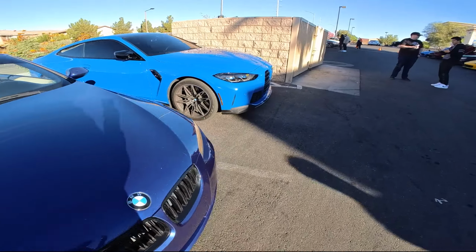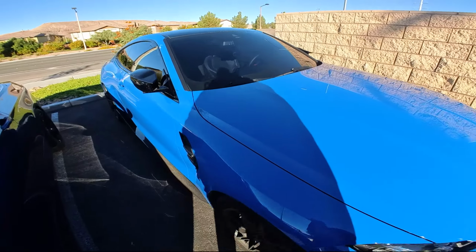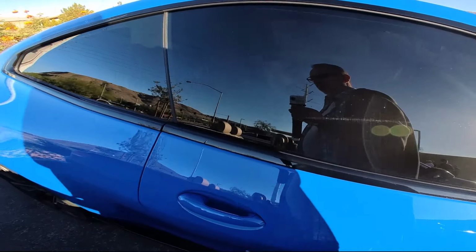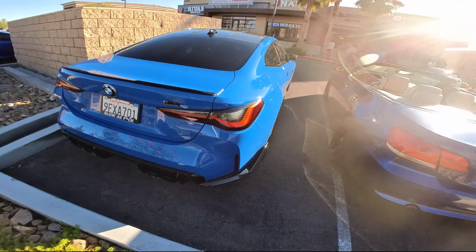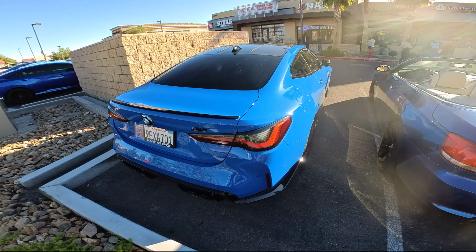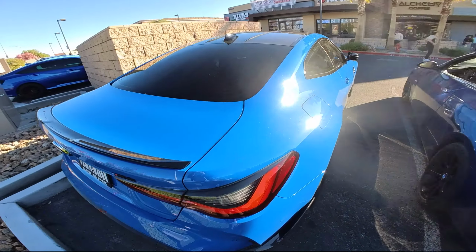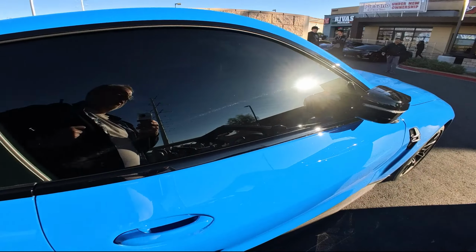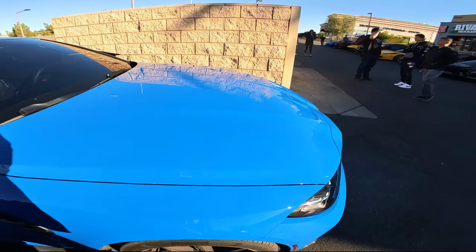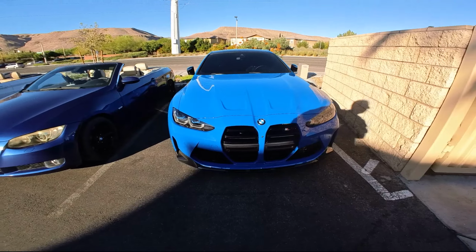Nice newer BMW. I don't know what this is. Again, I'm not smart enough to know what all of these cars are the minute I see them. Oh, it's an M4. I probably could have guessed that. Nice. Beautiful color, too. And we got a few more cars showing up here as the morning goes on, but I just wanted to grab some shots of some of the things that are here.